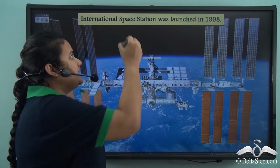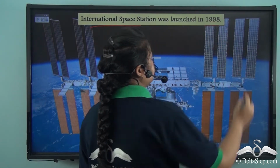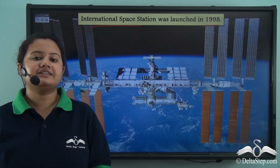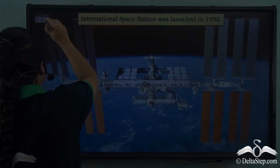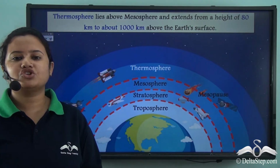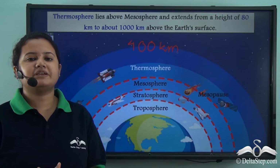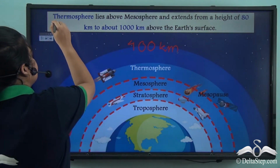Do you know about the International Space Station that was launched in 1988? This International Space Station orbits around the Earth, and the astronauts have lived in this station since then. Do you know where this International Space Station lies? The International Space Station is located at an average altitude of 400 kilometers. So, the International Space Station lies in one of the layers of the atmosphere, and that is the thermosphere.